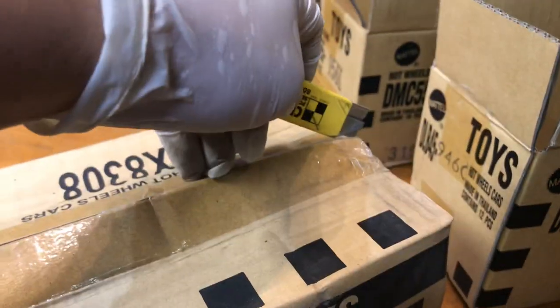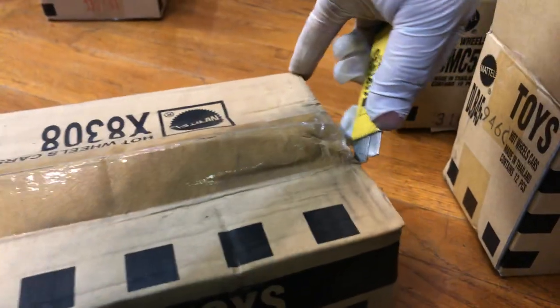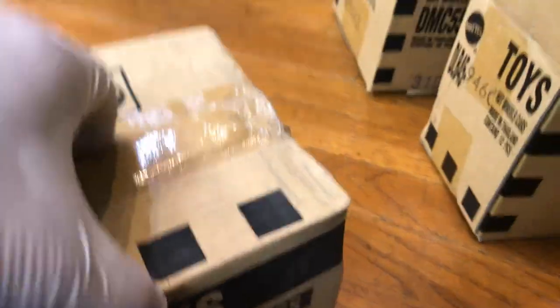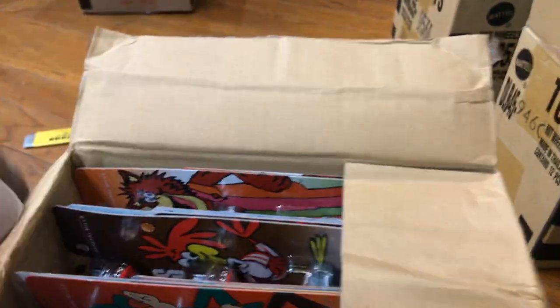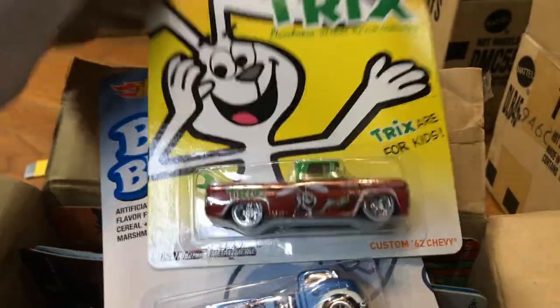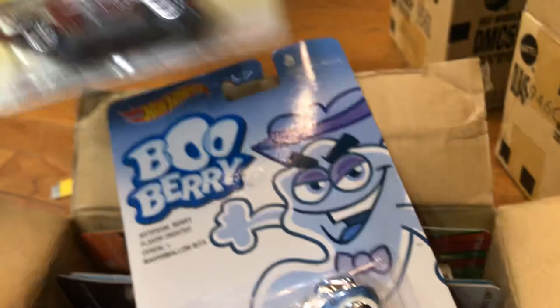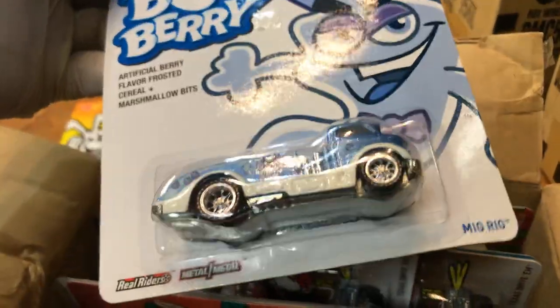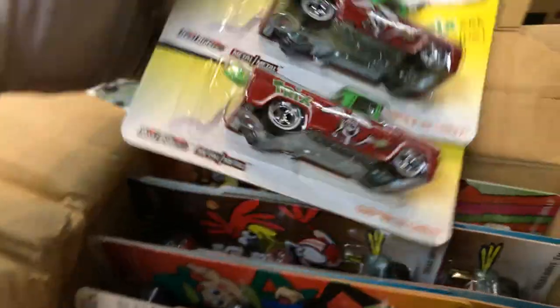956V. Safety first. Yeah, I know somebody that was looking for this truck, the Trix Custom '62 Chevy. Found it. Blueberry Mig Rig. Like those rims for a custom rim swap for some other cars. Two more Trix '62 Chevy. Can use those white walls.